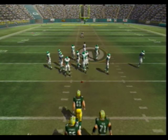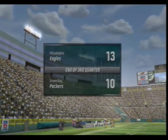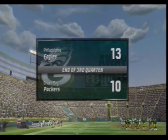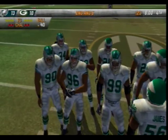Ball on their own 40. We've completed 3 quarters of play, and the score is 13-10. Eagles 13, the Packers 10. And we'll start the fourth quarter.